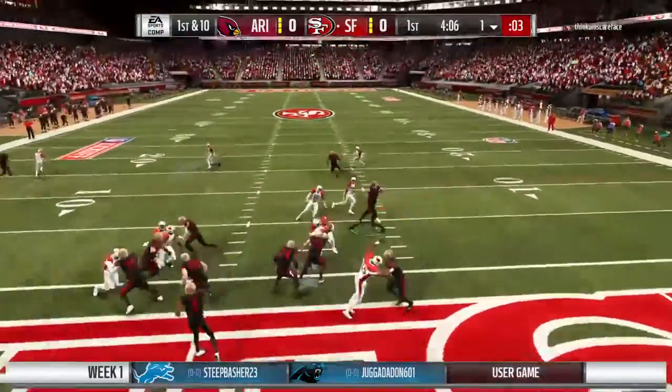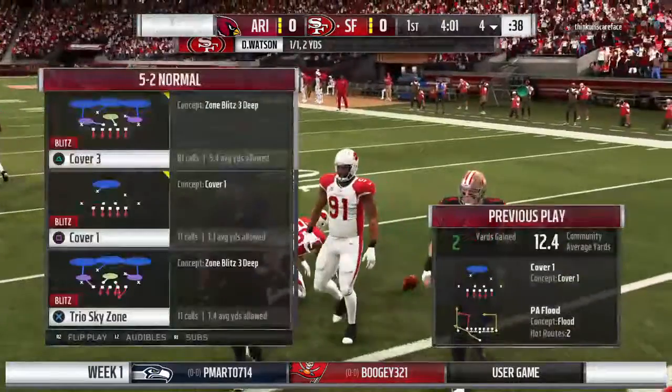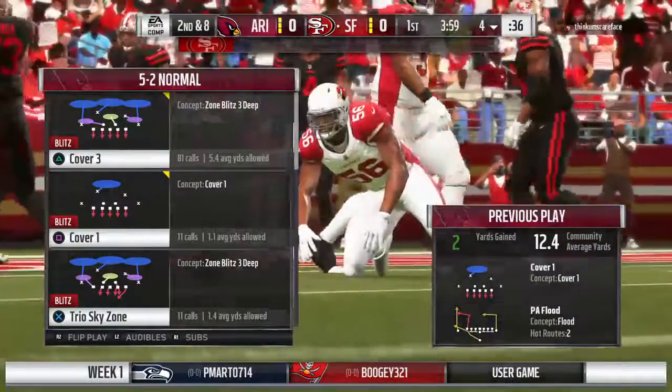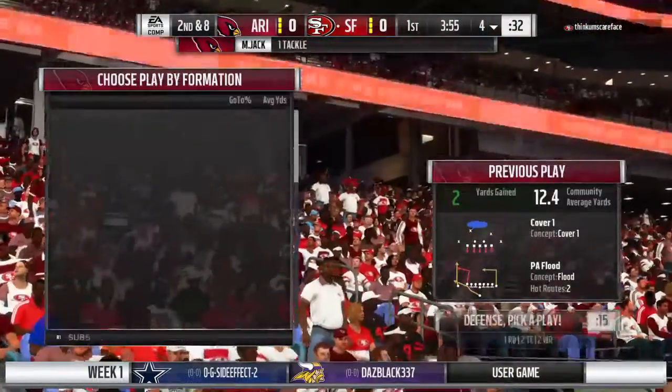From the end zone, Watson. And a quick throw here, that's complete. And he'll get this up to the 4 right about there, and that's about it. It'll be a pickup of just 2, and it'll bring up a second down.